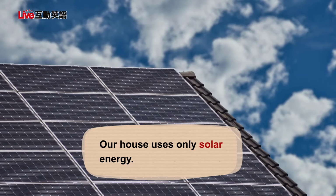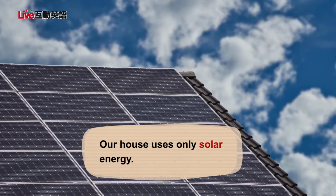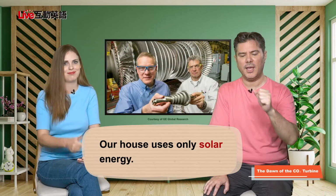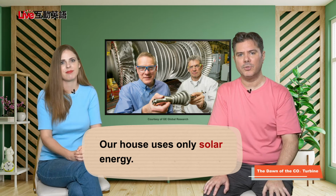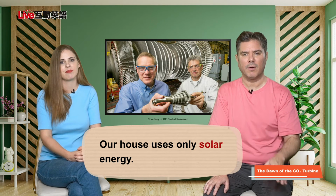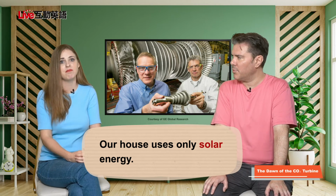Here's an example. Our house uses only solar energy. So we're not burning anything, we're not using wave power or water power, we're using sun power, heat power created by the sun. Pretty cool.